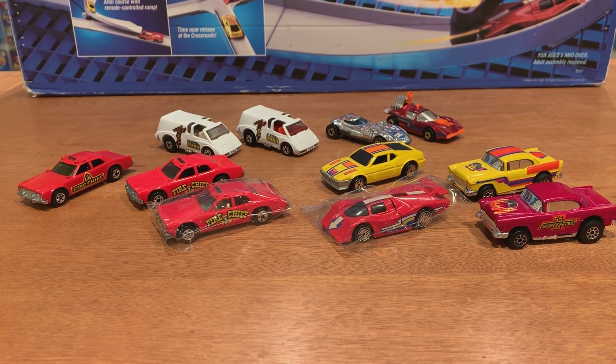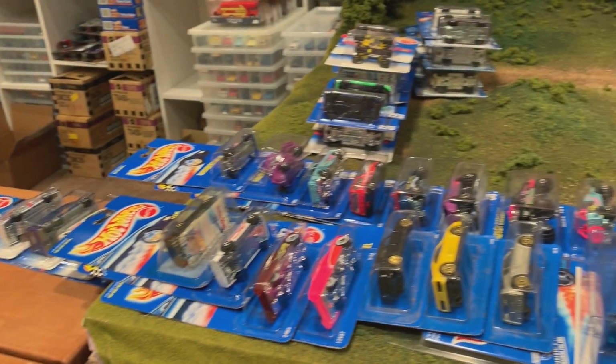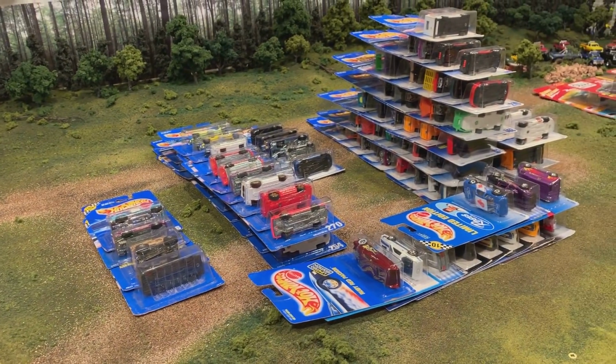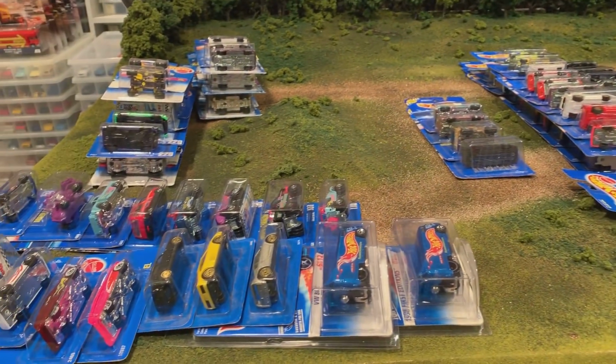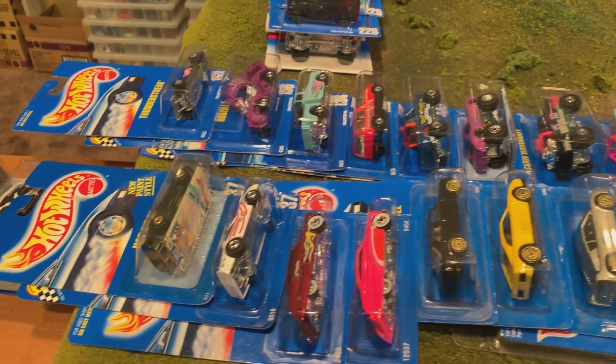Anyways, that's my little Hot Wheels haul video for the day. I've got the series cards, all the blue carded cars. That's coming out shortly. We're going to make a video there. It's going to be a multi-part video because there's so much to look at and so much to talk about, including some extremely rare cars to discuss.